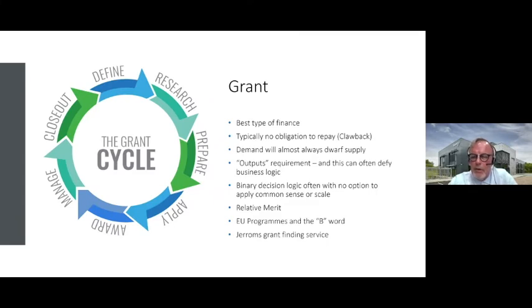Grant finance is the best type of finance, typically with no obligation to repay. There is a slight exception: if you fail to deliver fundamentally on what the project was intending to do, then there might be what is known as a clawback obligation. Because it is the best type of finance and there's typically no obligation to repay, you won't be surprised to hear that demand almost always massively exceeds supply. The grant itself will have some kind of output requirement, and I'm sad to say that very often that output requirement can, not infrequently, defy business logic.